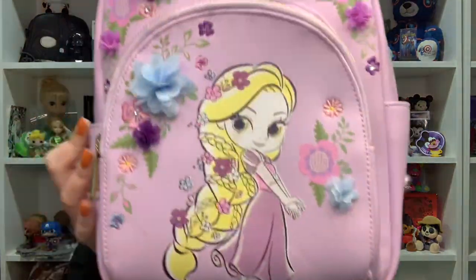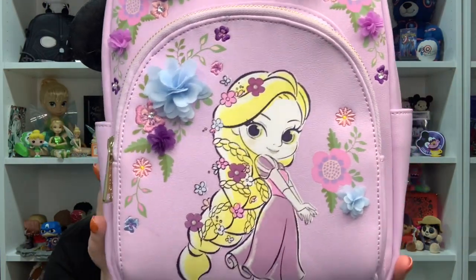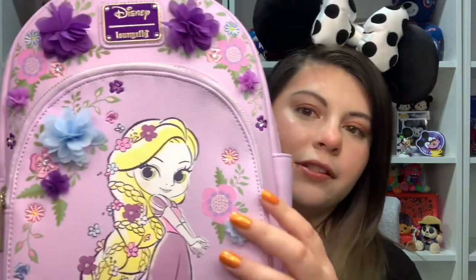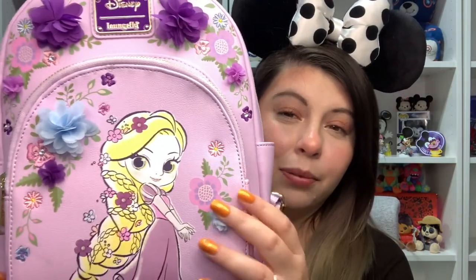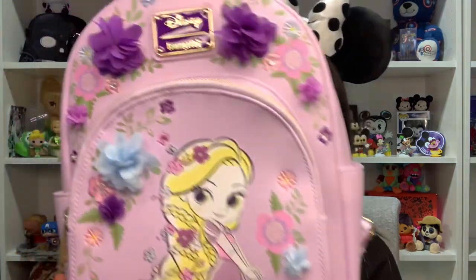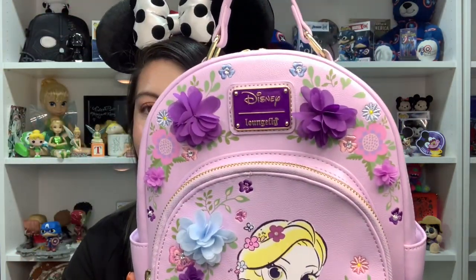It has Rapunzel at the bottom. She's like a little chibi. Her hair is so cute. And then there's a bunch of flowers. Some of the flowers are just sticker print, or printed on it, and then some are embroidered. You have these ones right here. So stinking cute. It's so adorable.